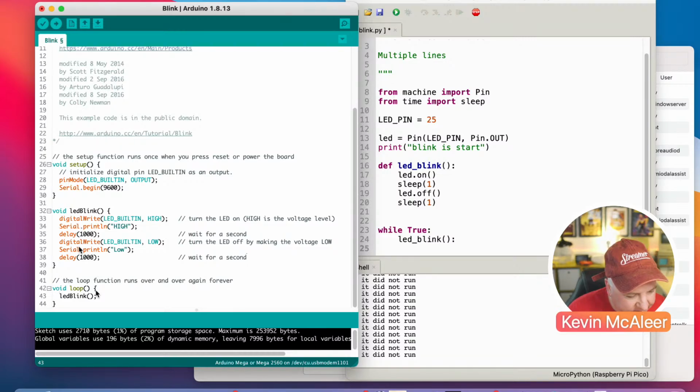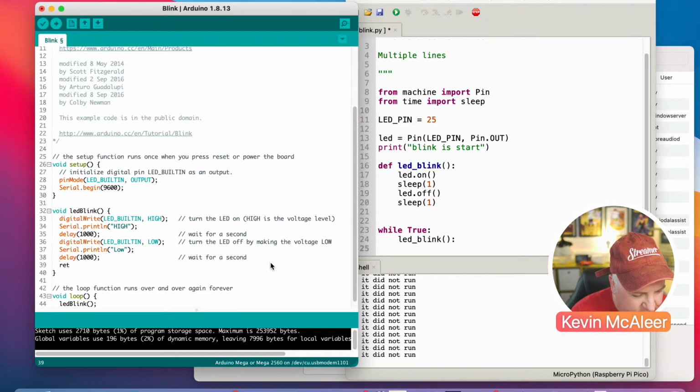So if we want this to return a value, I think it is return as well in C, isn't it? And then we do whatever value we want to return. So if we say true now, in Arduino C/C++, true is lowercase and false is also lowercase. But if we're going to return a value, we need to change what this is. If it's going to be true or false, that's called Boolean. So we need to set it to type bool at the beginning there. So we have to define ahead of time what things are going to be.